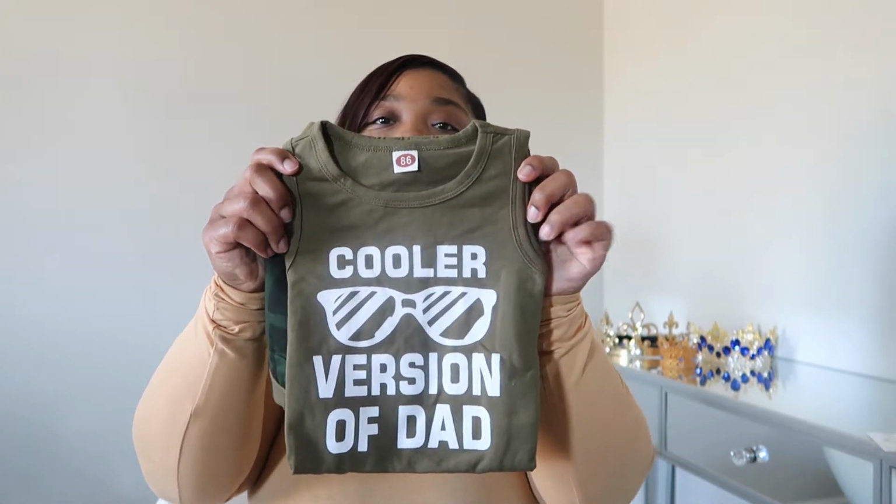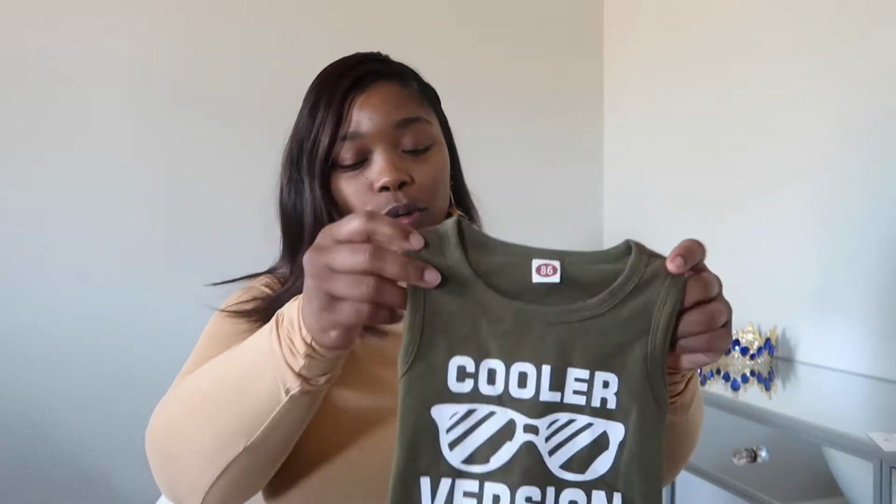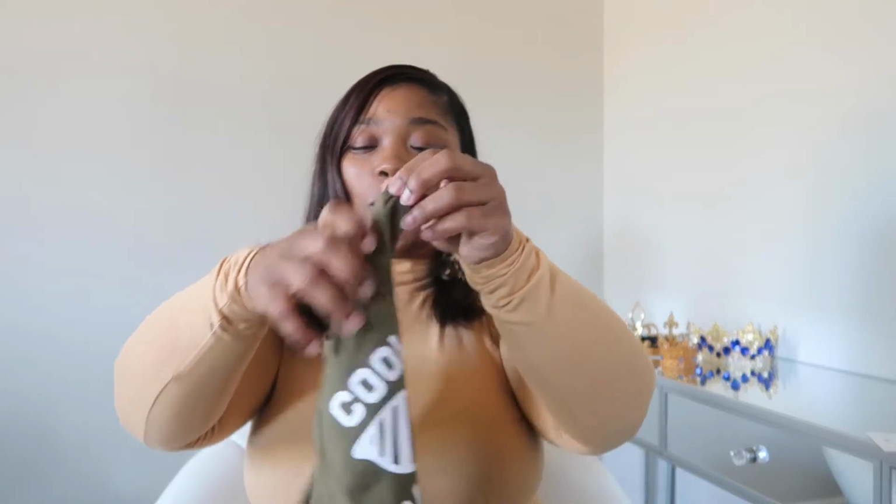Next item we have, I'm pretty sure this is a 12-month outfit because this is definitely a summer outfit that I got. Our big man. Now this is my husband's favorite. This is Bae's favorite: Cooler Version of Dad. Not saying that dad is not cool, because that's the first thing he said when he saw this. He is so cool, but Legend is a cooler version.